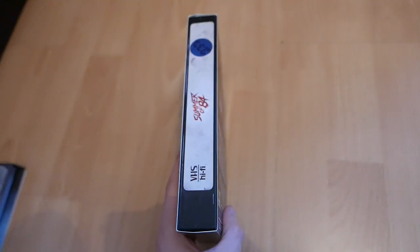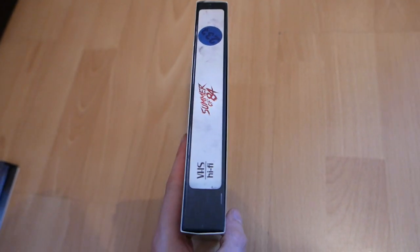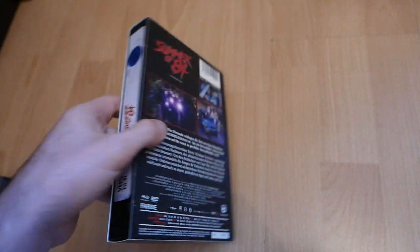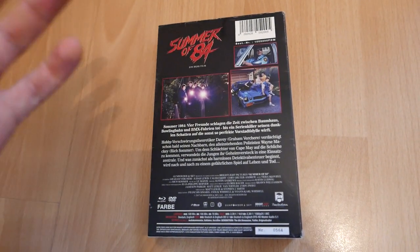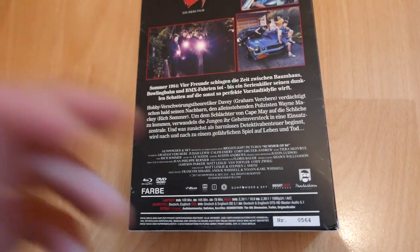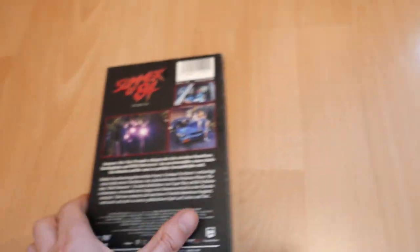And like I say, it comes in a really nice mock VHS box, which have been all the rage this year. I know HMV have got their exclusive range of VHS type editions, and these were limited to 1,984, which is in keeping with the film, which is set in 1984. And there's your limited edition number down the bottom. It appears to be Region B. So let's give you a quick look inside.